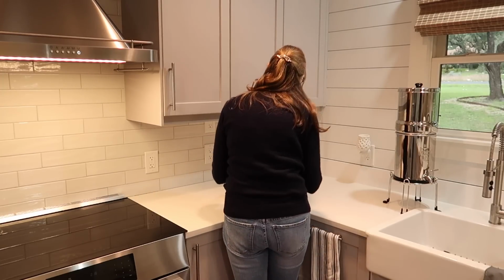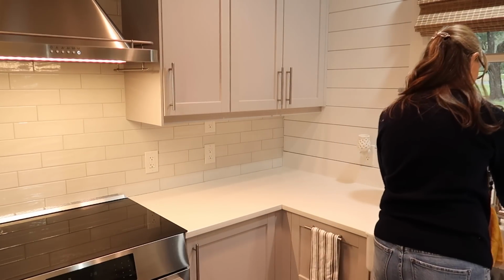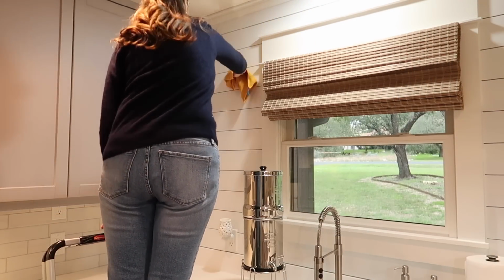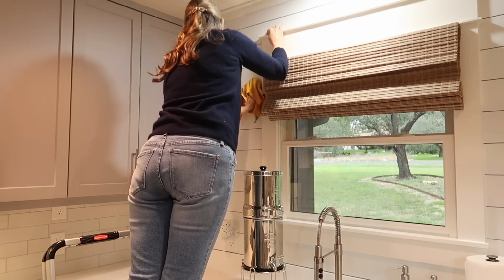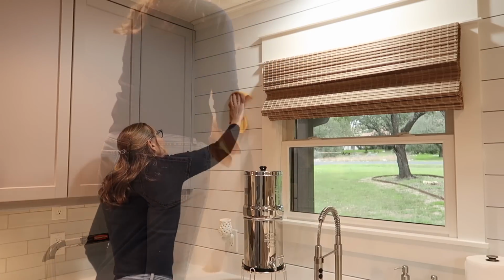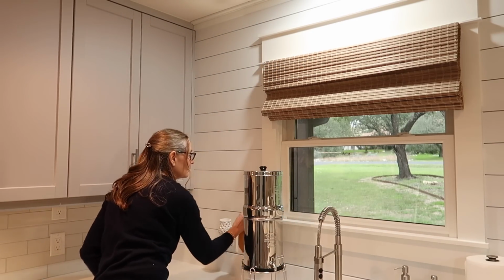It feels really good this time of year when I'm doing more cooking and baking than ever to have a really clean kitchen. I always try to clean as I go, but inevitably I miss things. And so getting up close and intentionally wiping down all the surfaces gives our kitchen a nice reset for the start of a new season.